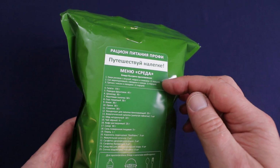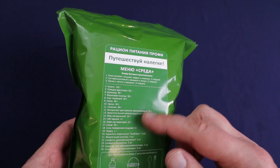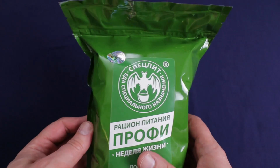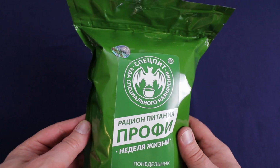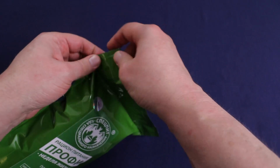And one thing that actually disappoints me a little bit is that even though breakfast, lunch, and dinner are pretty much different for every day of the week, all your accessories don't seem to change. So yeah, I wish they would at least change up the flavors of some of the items. But anyway, let's get started.